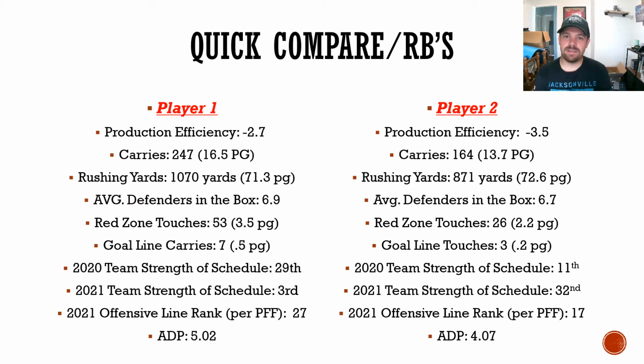So, I will break down player 1 and player 2 and let you decide which player is the best. So, production efficiency. This is like analytics for the NBA. You have your positive or plus players. A 0 is an average player. Plus would be above average, good players, great players, Patrick Mahomes. Negative players are below average, bad, horrible, Mitchell Trubisky. So there's your line.